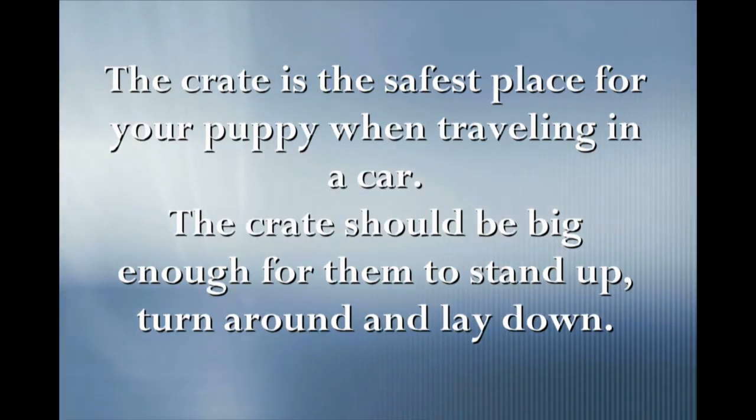Crate training with a puppy begins almost immediately, whether I'm picking them up at the Humane Society, a rescue, or from a breeder. When I bring them out to the car, I'm going to put them in a crate. It's the safest place for them to be. It's going to be just big enough for them to stand up, turn around, and lay down in.